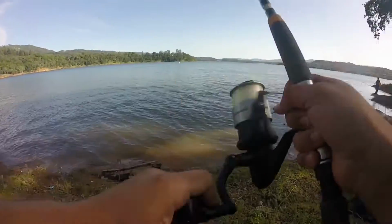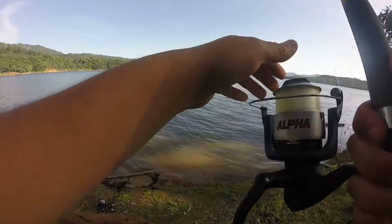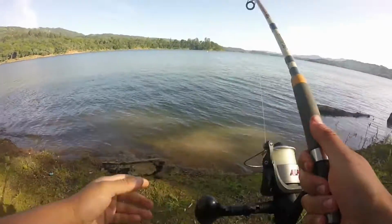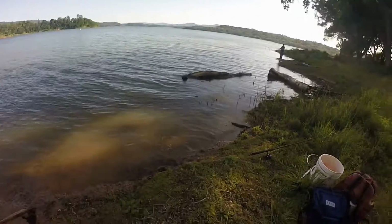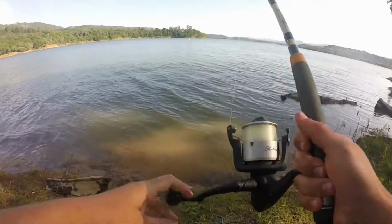First carp of the season. Here we go. First carp of the season. Sweet. Eric, grab the net. Oh, we have stuff in the way. This is going to be fun. Here we go.